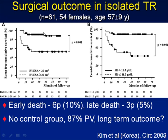Well, this paper had limitations. Of course, they don't have a control group. Most of the patients got a prosthetic tricuspid valve, which is also a problem, and we don't know the long term. But I think the message is clear. If you send those patients early, they do much better. If you wait, they go to our heart failure colleagues.